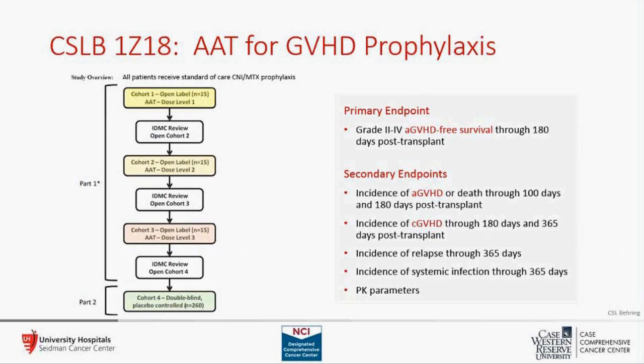So Seidman Cancer Center was selected as a site for a phase 2-3 study of alpha-1 antitrypsin for graft-versus-host disease prophylaxis in matched unrelated donor transplants utilizing myeloablative conditioning. In the first part of the study design, three different doses of alpha-1 antitrypsin, which are comparable to those used in enzyme deficiency, are administered in addition to the standard tacrolimus and methotrexate in an open-label fashion to determine an appropriate dose level for the placebo-controlled randomized portion of the study.